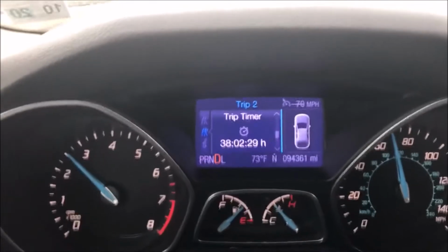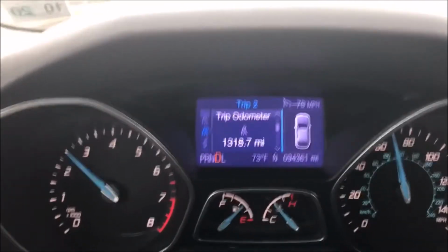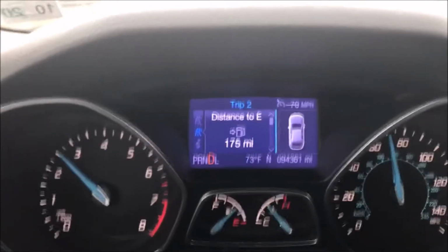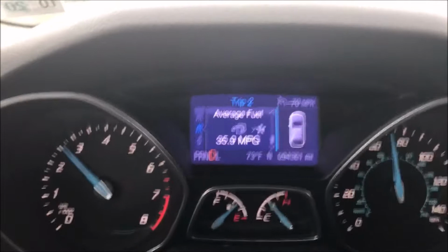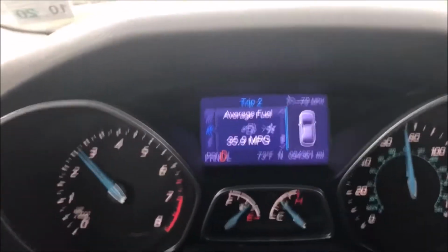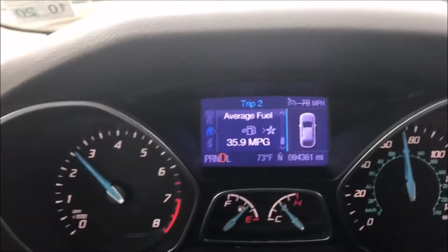I'm going to run through it. So 38 hours of driving, 1,318 miles, and 170, that's the same. But 35.9 miles per gallon, that's blended. I drive in town, I drive sort of highway.